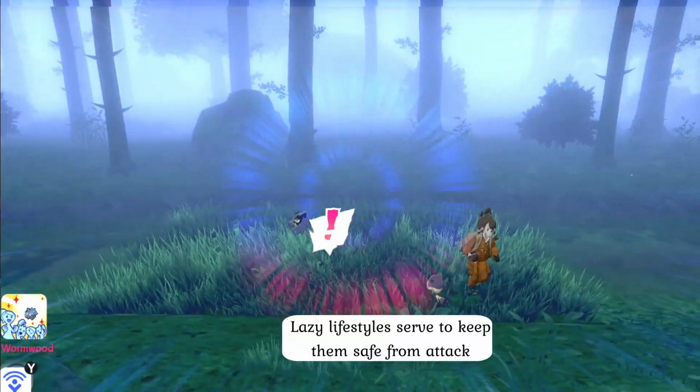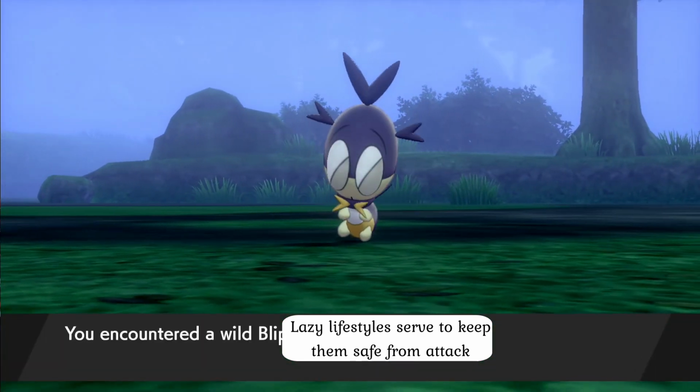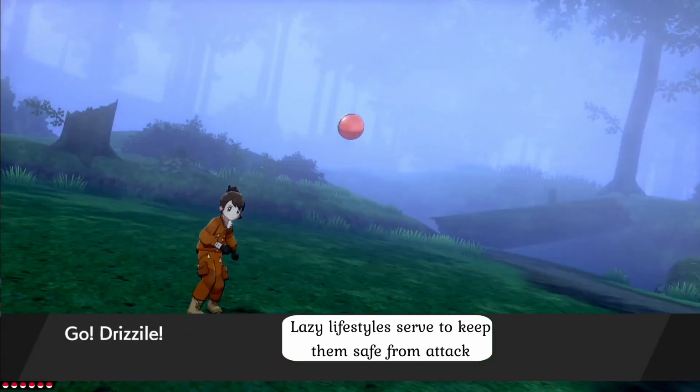Sadly, as intelligent as Drizzile may be, due to a chemical imbalance in their brain, they are also exceptionally lazy, and prefer to not have to do anything if they don't absolutely have to. While this might seem like it puts them at a disadvantage in the wild, in truth, it is actually a clever tactic of theirs, for they never leave themselves truly open to attack.